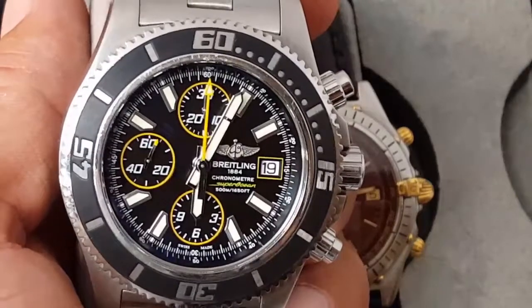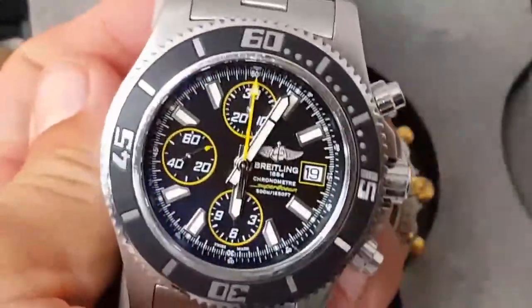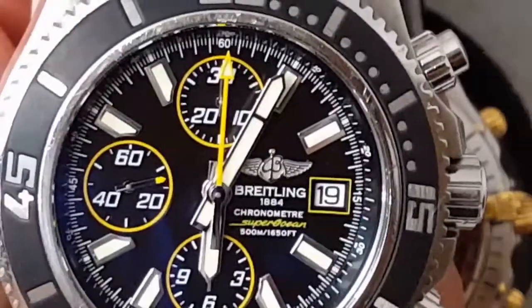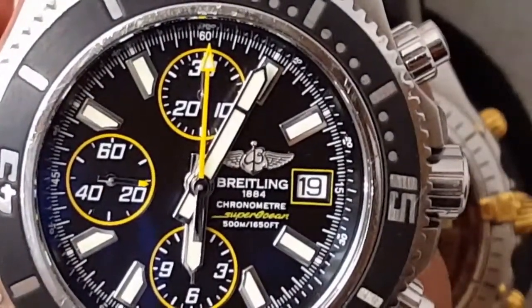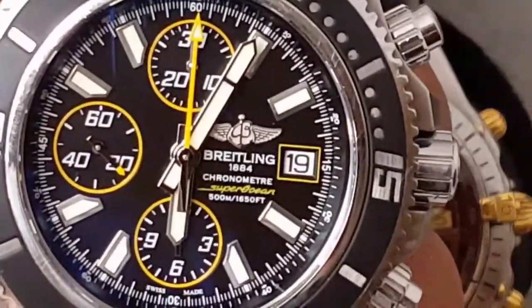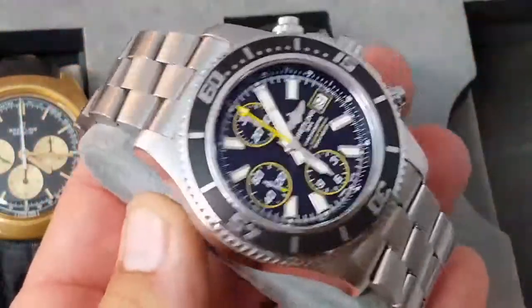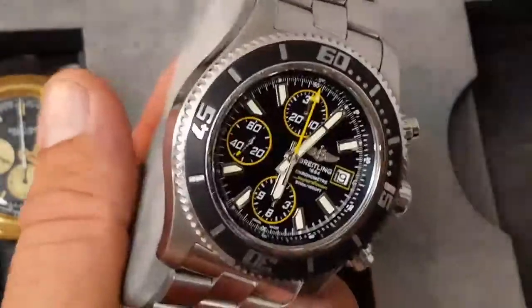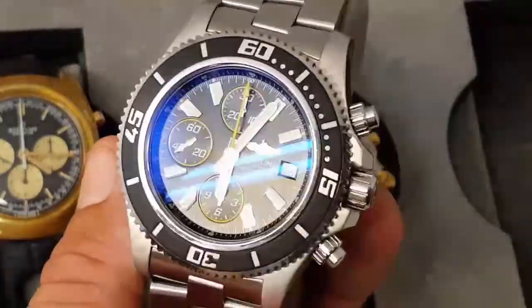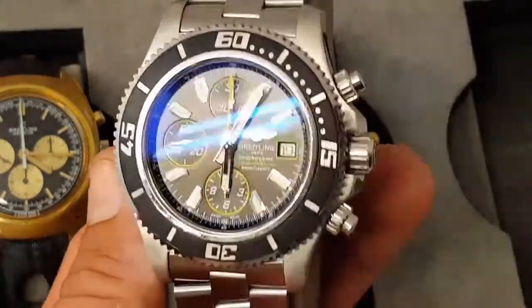The third one I'm going to bring you is a monster of a watch. This is the Breitling Super Ocean Yellow Abyss, and as you can see there, it is water resistant up to 1650 feet or 500 meters. Again, it's a Valjoux 7750, but it has the chronometer certification. This watch is not small and it's not light. It's heavy. We'll weigh all the watches at the end of the video and see how much they weigh. You can see the anti-glare on the crystal. This one is coated inside and out.